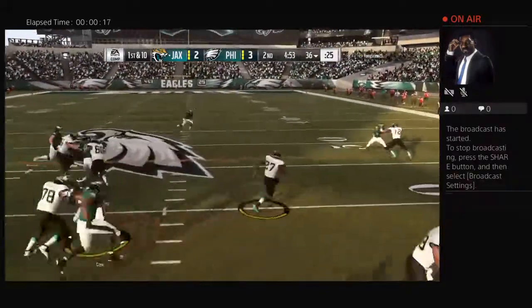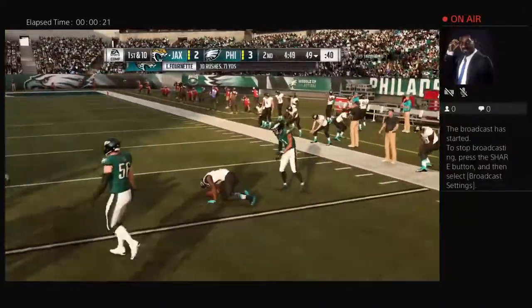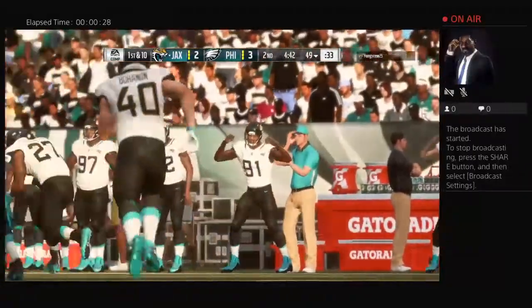Running game working. They'll stick with it on first down. And getting this just shy of midfield. They'll spot it at the 49. That one good for a gain of 13 for Jacksonville and a first down.